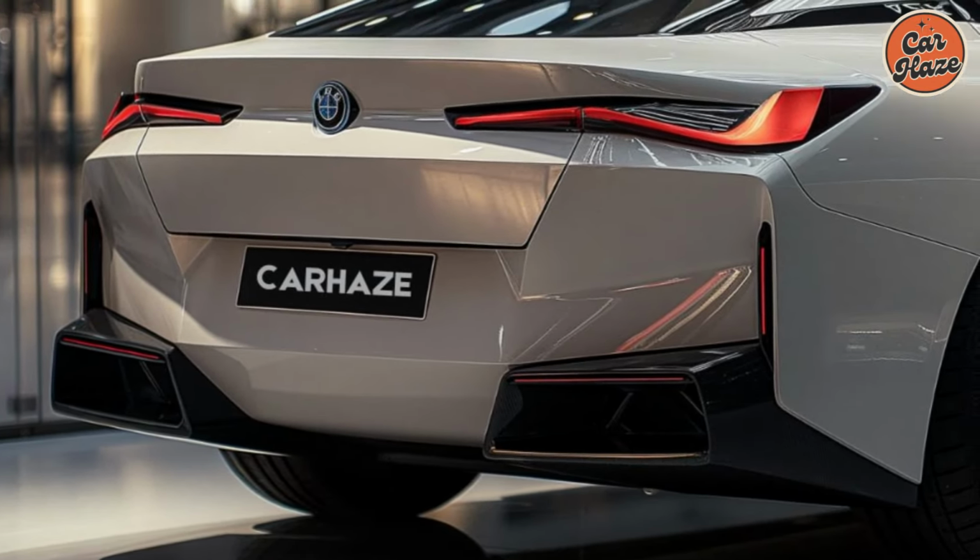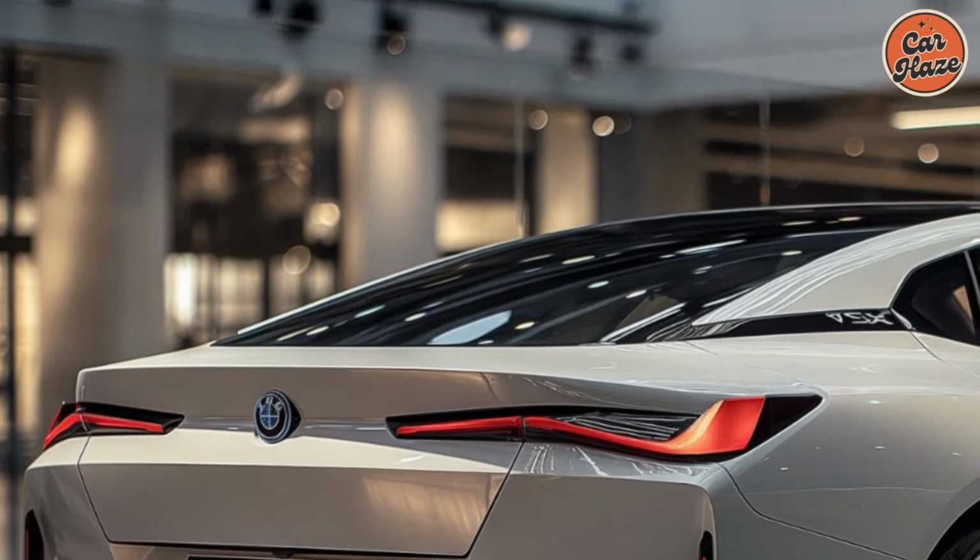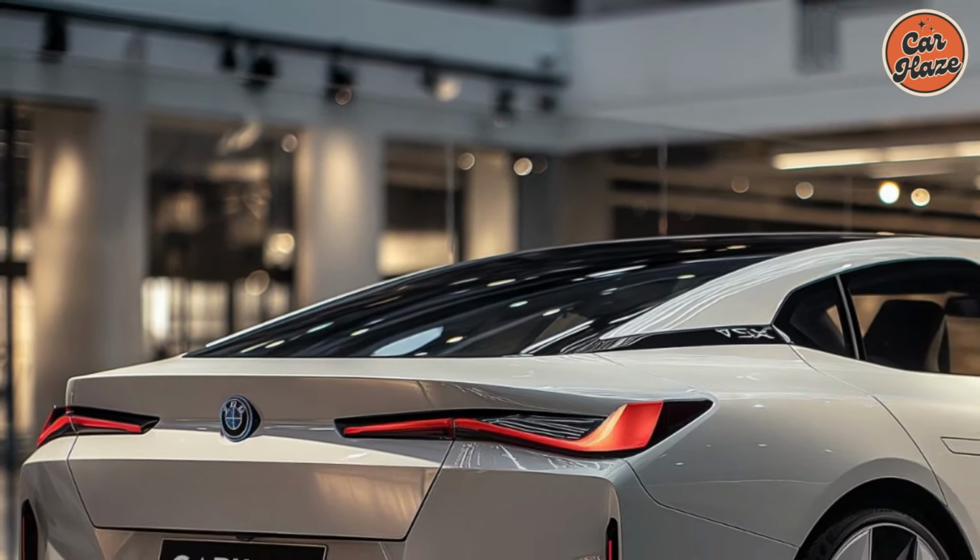As we await the official release date, the excitement around the new BMW 7 Series xDrive 60 continues to build.